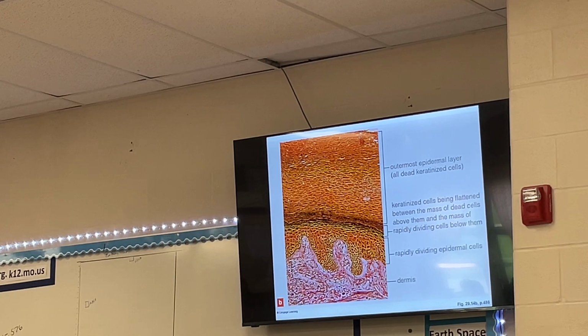This is all dead. Have you ever taken a needle and stuck it under the first layer of your skin? And it doesn't hurt, does it? Because it's dead. And it doesn't bleed because it's dead. So that's why it doesn't hurt and it doesn't bleed. That's what you're sticking it under, this layer right here. Now, if you poke it too far, then you bleed because you get down to this, which is alive.